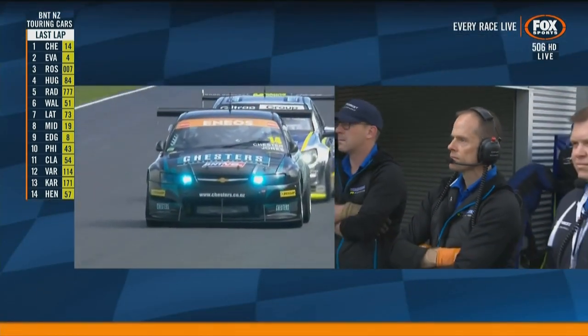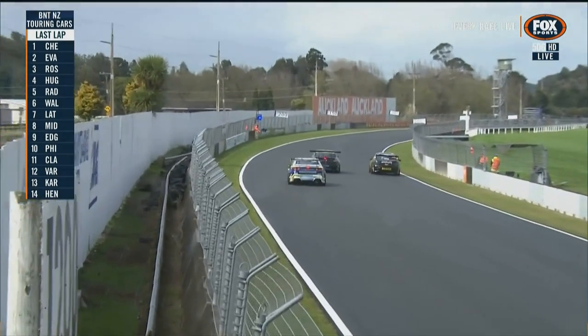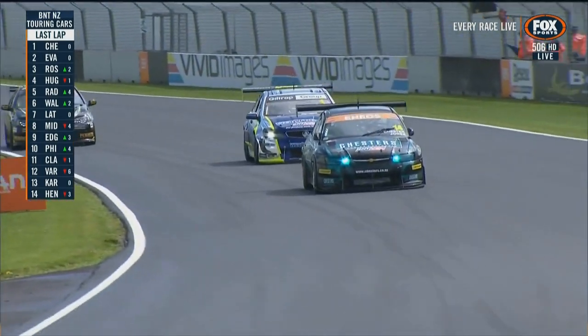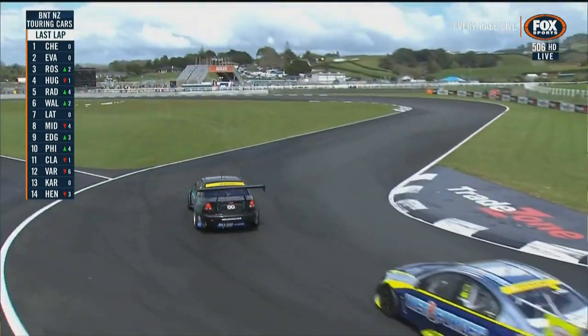So he's driving to the strengths of the car to keep Simon behind, because I'm sure there's people at home going, when you got more pace, why can't you just pass him? Yeah. It's not that simple. You've got to use the benefit of your car, and Nick is holding Simon up.